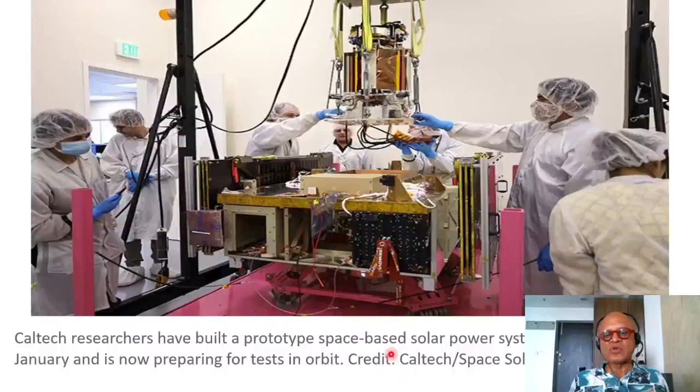Caltech researchers have built a prototype space-based solar power system that launched in January and is now preparing for tests in orbit. So prototypes have already launched, and Caltech has found a way to build foldable solar panels so that you can roll it up, send it, and just unfurl it, instead of having multiple panels put into space and then robots trying to assemble them in space. As an example, the required size of the solar array in space would be about 100 times as large as the International Space Station, which has been orbiting the Earth for a couple of decades.